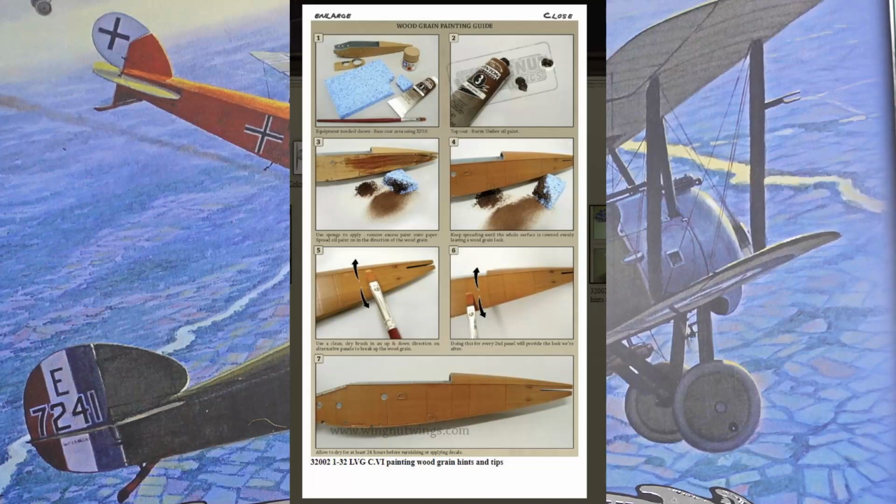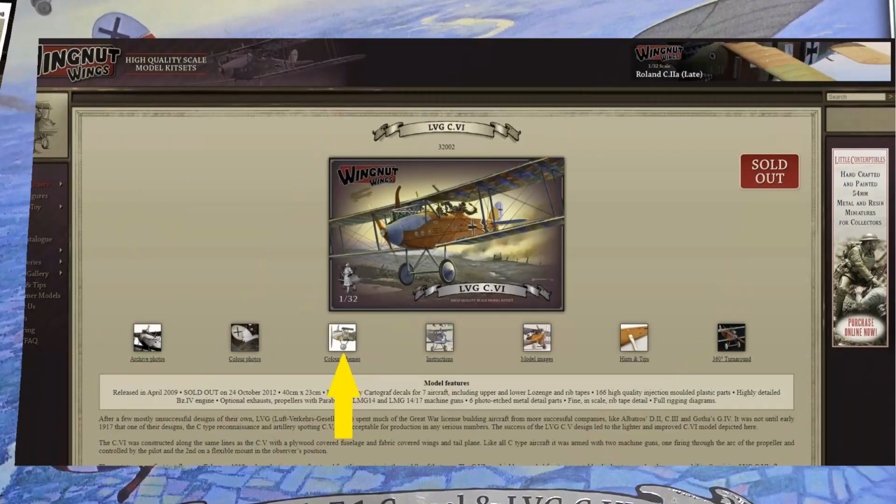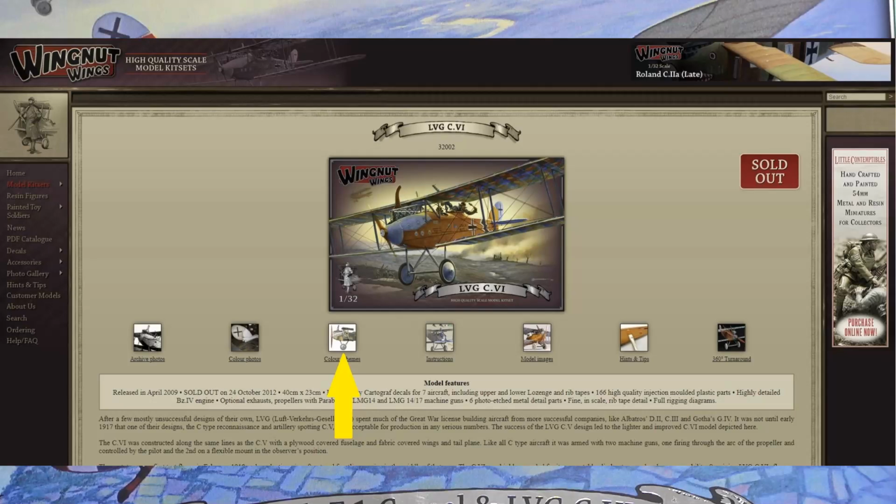But yeah, it's very, very interesting. And then if you go on to colour schemes, you will see in that kit that you get all the different colour schemes. So if you wanted to build this pair of duellists, and you don't want them to be together on the same date, which is what Wingnut Wings do, they give you a pair of aircraft that actually came face to face.